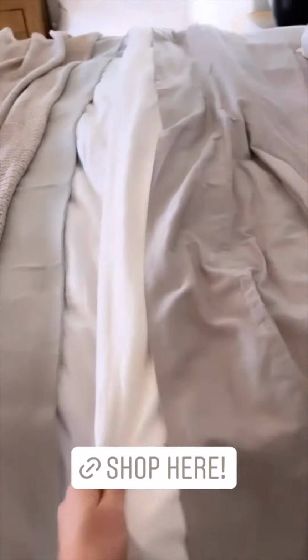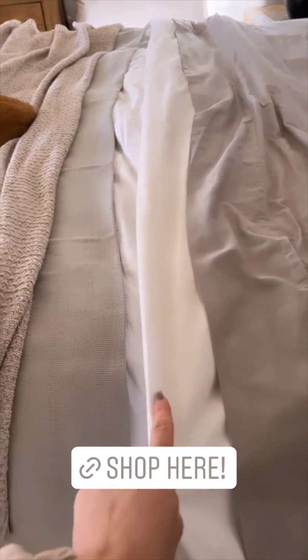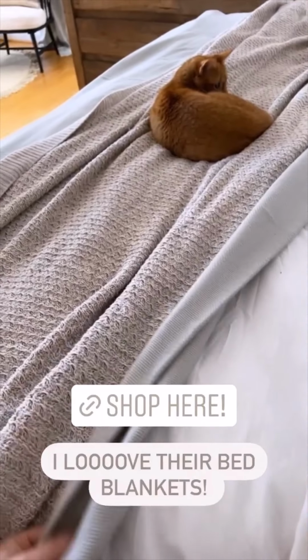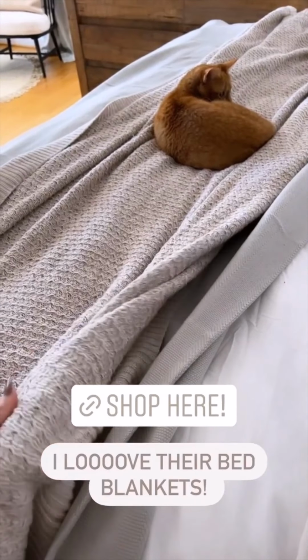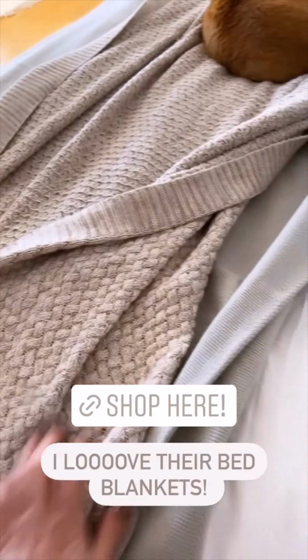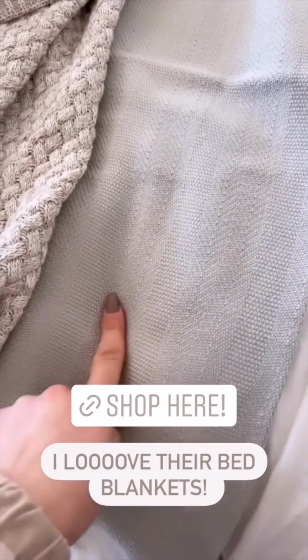Our duvet cover is also from Boll & Branch, as well as the insert. It's down alternative as well. And then they have the bed blankets. And both of these blankets are, this is like a cable knit. And I think this is their, I think it's a herringbone pattern. Also in the color Pewter.